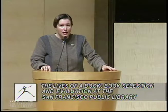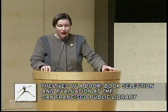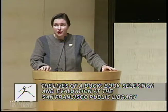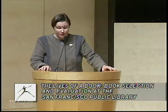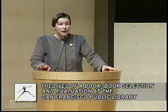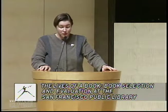As Regina said, I'm going to be talking about how the branches perform collection management, which is somewhat different than how the main library does it. I'll be using my branch, Excelsior, as an example. I'm going to discuss how we select, order, and evaluate the materials at the branch.